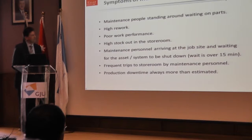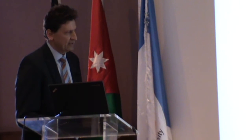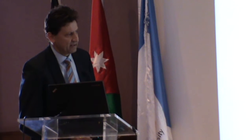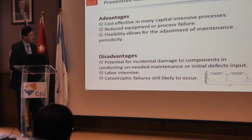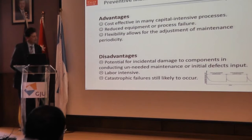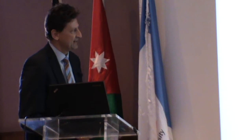Symptoms or effects of ineffective planning are easy to see. So people standing around and waiting on parts, high rework, maintenance personnel arriving at the job site and waiting for the asset system to be shut down, frequent trips to the storeroom by maintenance personnel, and production downtime always more than estimated. So, advantages: cost effective in many capital intensive processes, reduced equipment or process failure, and flexibility allows for the adjustment of maintenance periodicity.